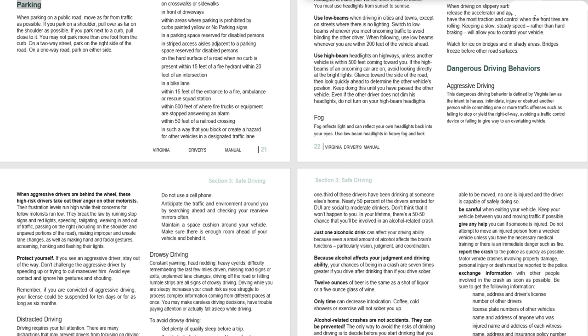Parking. When parking on a public road, move as far from traffic as possible. If you park on a shoulder, pull over as far on the shoulder as possible. If you park next to a curb, pull close to it. You may not park more than 1 foot from the curb. On a two-way street, park on the right side of the road. On a one-way road, park on either side.